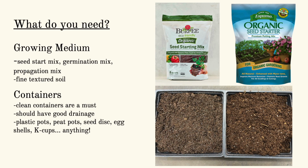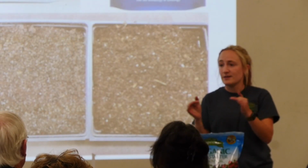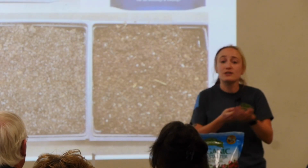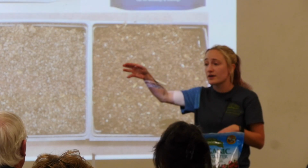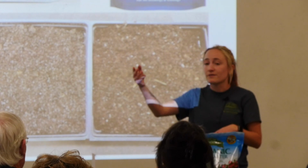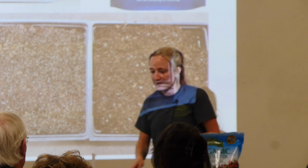You also don't need any additional fertilizer in your seed start mix, because your seed has everything it needs in order to germinate. It doesn't need anything else. Once it sprouts, then you can start to fertilize, but you don't need to do anything when they're seeding. We water all of our seedlings, all of our seed table, with plain water, and that's fine.